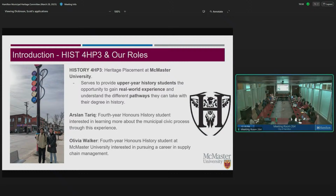So the opportunity for us to partake in this project was brought to us by the city's partnership with McMaster University through our course History for HP3, which is the heritage placement. It basically focuses around serving upper year students to gain real world experience and see what we can do with our history degree.